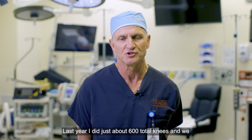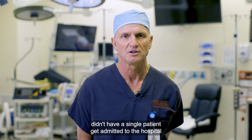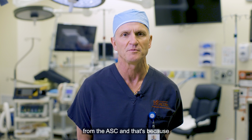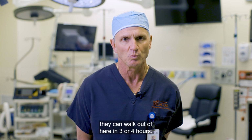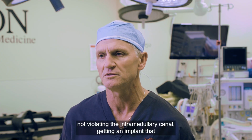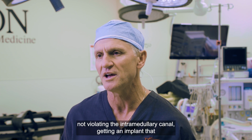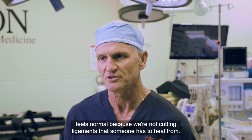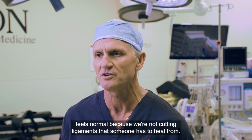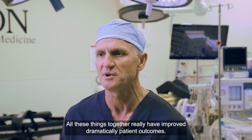Last year I did just about 600 total knees, and we didn't have a single patient get admitted to the hospital from the ASC. And that's because they can walk out of here in 3 or 4 hours, not traumatizing the muscle, not violating the intramedullary canal, getting an implant that feels normal because we're not cutting ligaments that someone has to heal from. All these things together have improved patient outcomes dramatically.